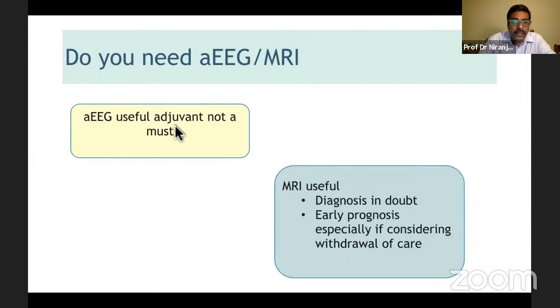MRI, if you have the facility, I think as far as possible, all babies who have HIE and are cooled should have an MRI between day 5 to 7, especially if the diagnosis is in doubt. So if you're not 100% sure about asphyxia, if there's an alternative diagnosis possible, it's useful to have an MRI. And if you want early prognosis, especially if you're considering withdrawal of care, it's very useful to have an MRI.